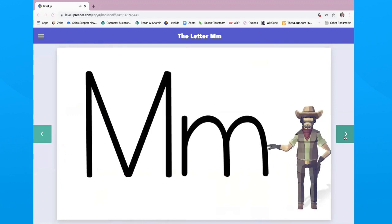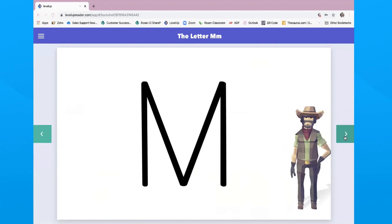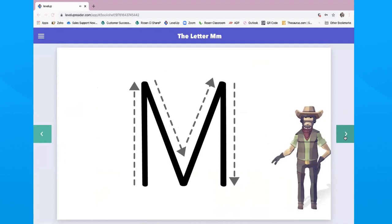Let's write the letter M. Follow the arrow to trace the uppercase M.